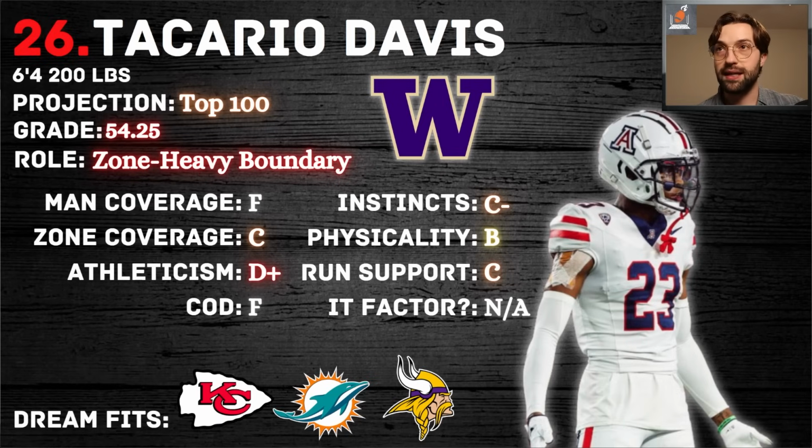Again, this is a player, he added an additional 10 pounds as well. He was 6'4", 190. He's up to 200. With the athleticism issues I've already had with him, I'm very surprised they do that. I'm just like, Tecario, I think you should get a little bit lighter, a little bit more nimble, but I don't know, maybe he's building up to be a safety. But this is someone who I've had some very positive opinions of. I really do think he has a chance to bounce back. But again, let's talk about his game versus ASU.